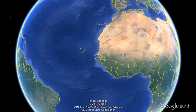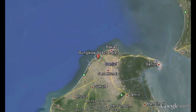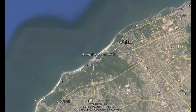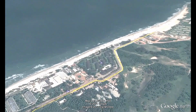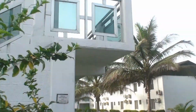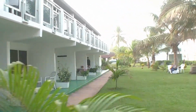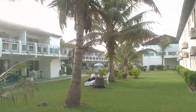The Bungalow Beach Hotel, or BB Hotel in short, is situated at the Kotu beach, about 20 minutes drive from the airport. It is laid out so that every apartment has its own view of the beach and is close enough to the ocean that you can hear the waves.